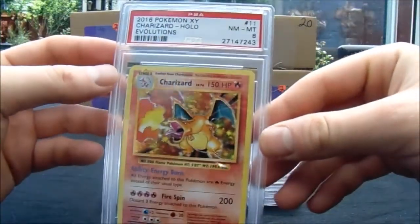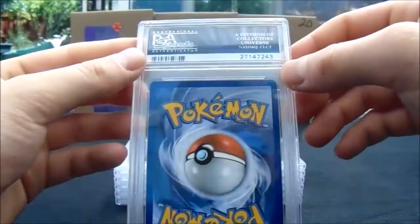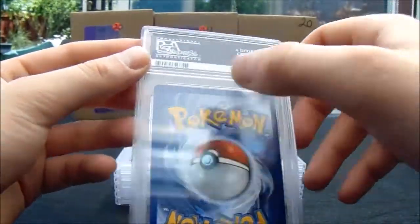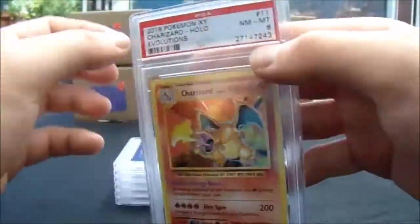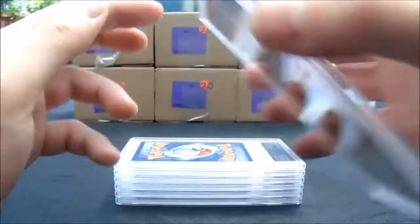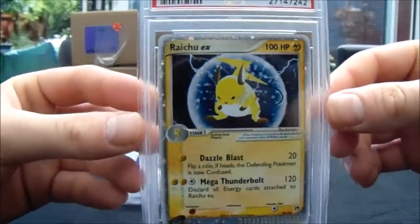Mint 8 on the regular holofoil. These have been noted for how difficult these are to grade, to be honest. Again, probably a bit unlucky you didn't get the Mint 9. Still, beautiful Charizards coming through. Next, we have the Raichu EX, which only got the Mint 8.